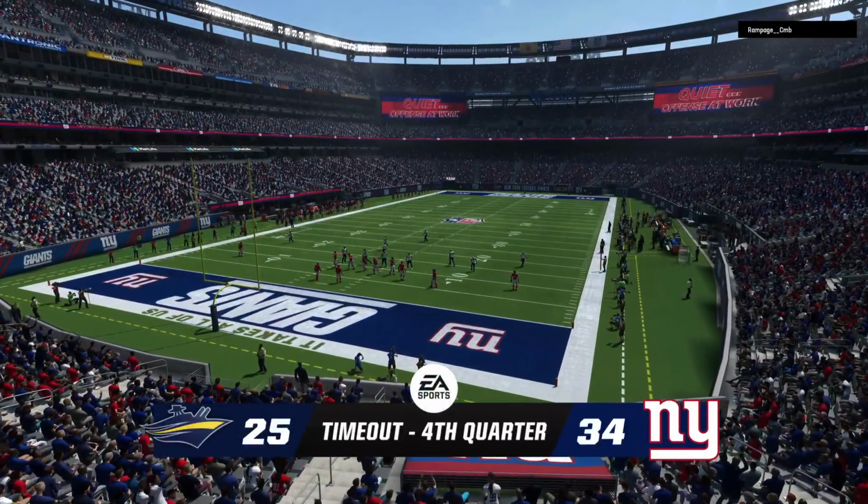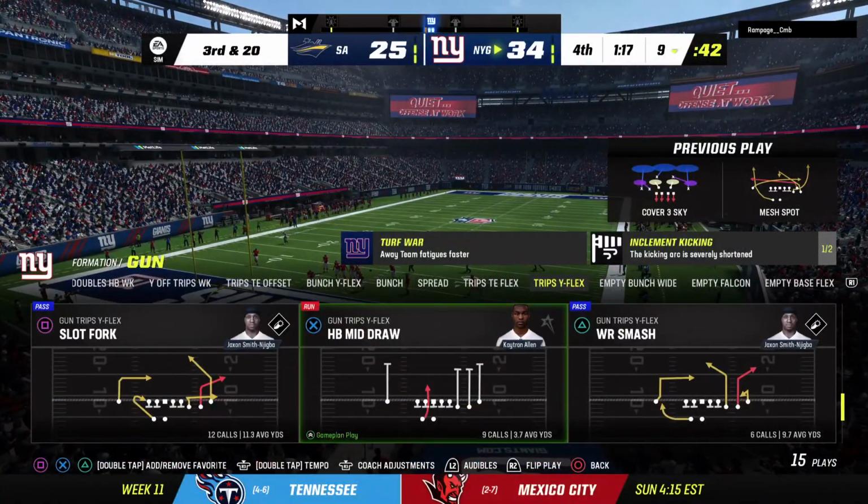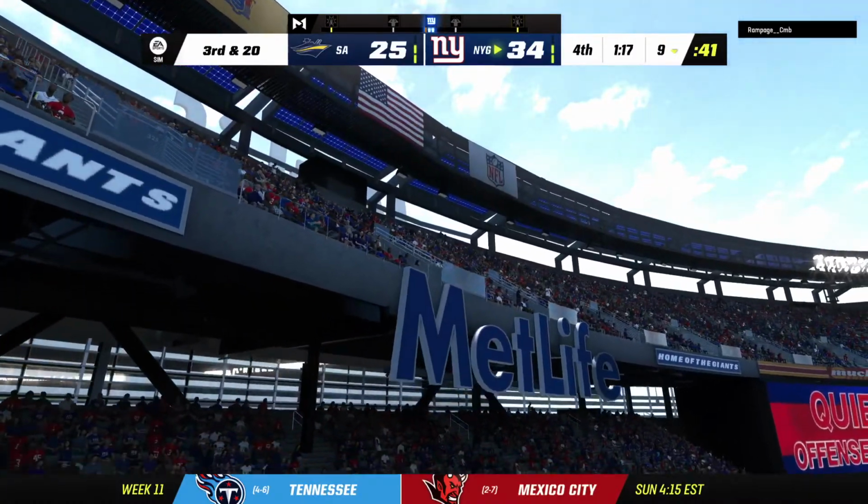Come on, the Giants are going to go ahead and use the first of their timeouts as they'll talk it over here before what will be an important 3rd down.